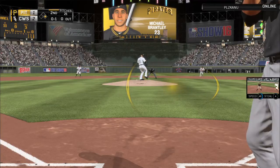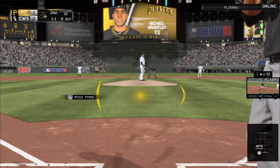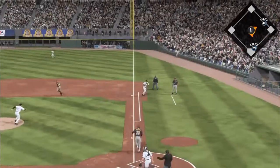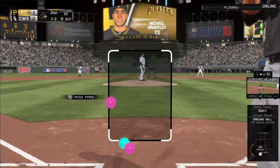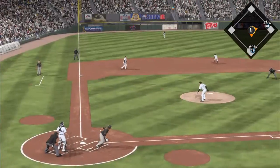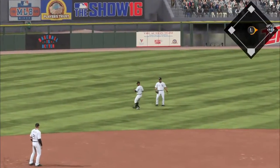Boy, Michael Brantley certainly has blossomed into one of the elite players in this league. He's a good all-around talent, and 2014 was really his coming-out party. Hit on the ground down the first baseline. And here's a ball hit in the air. Ibar onto the grass, 1 down.